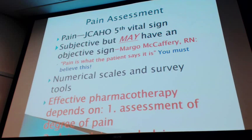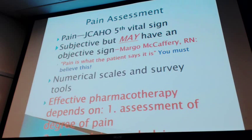So, pain is the fifth vital sign. You always have to ask your patient about pain. Now, sometimes people don't use that term pain. They say, are you having pain or discomfort? Because to some people, pain is a really sharp pain. Maybe that's not what they have. Oh yeah, my belly hurts. It doesn't feel good. All right? So use pain and discomfort.